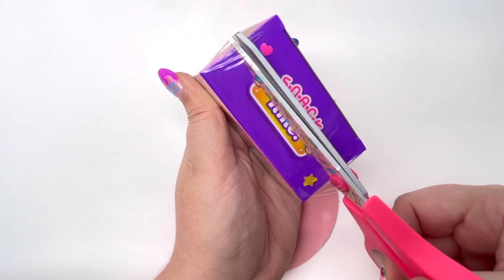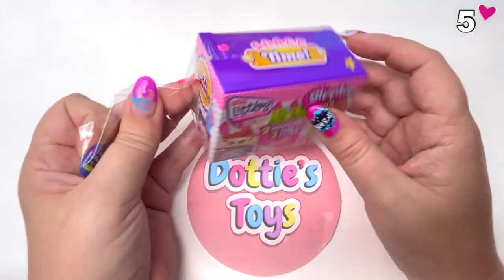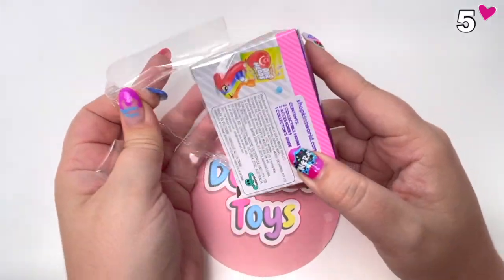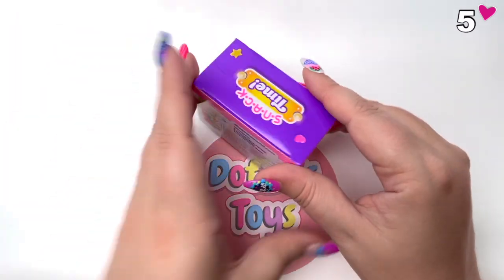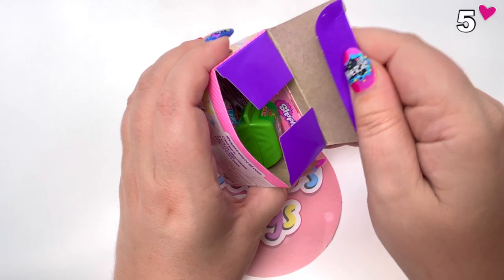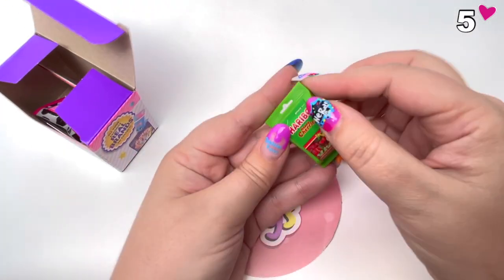Snippity, snip, snip, snip. So what you're gonna notice right there is the number 5. That's how many pieces we have left to complete this entire collection. I can't believe we've gotten this number down so low. All right, let's see if we're gonna get lucky, if we're gonna find our new pieces in this very first box. And the first one we have here is the Happy Cherries.